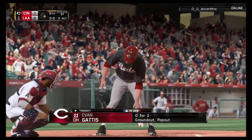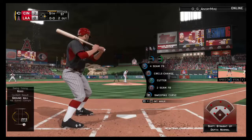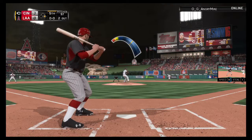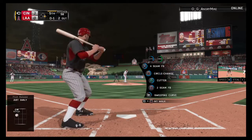Evan Gattis will try it again. 0 for 2 with a fly out and a ground ball thus far. Well, guys, if you split the difference between the fly ball and the grounder he's put in play, you've got a nice line drive. So maybe we'll witness that right here. Circle change there, called strike one. 3 runs, 8 hits, and 2 errors thus far for Cincinnati.